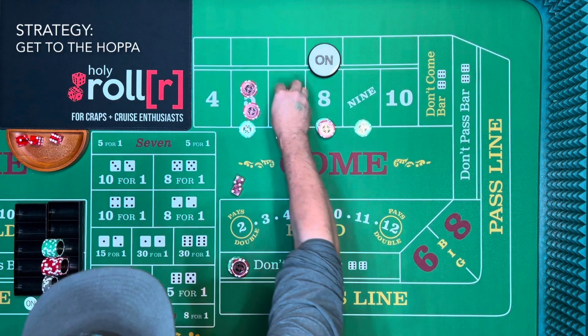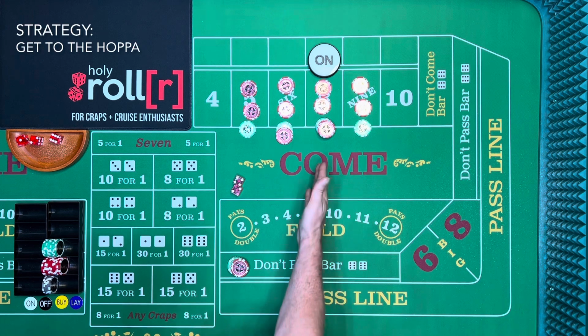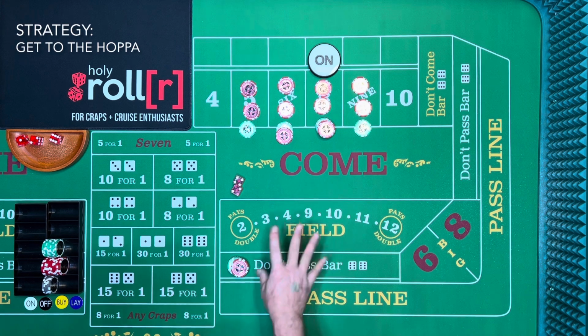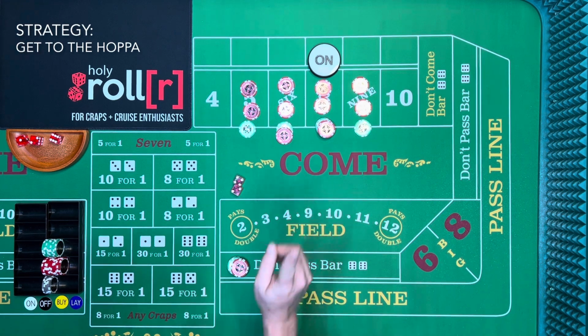And so get to the hoppa, that's what this strategy is that we're using with our light in the darkness. So right now, we are break even. If a 7 comes, it gets our original money back. We do need to take one hit or one collection, I think. But if we get the 8, it pays for this. So we're kind of at a place right now. We just need one more hit.